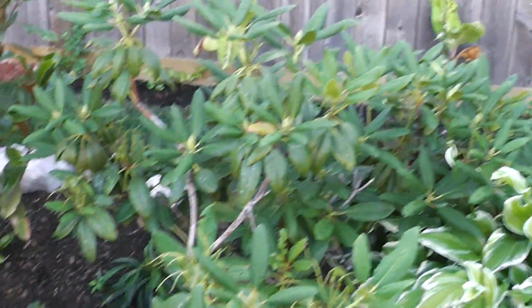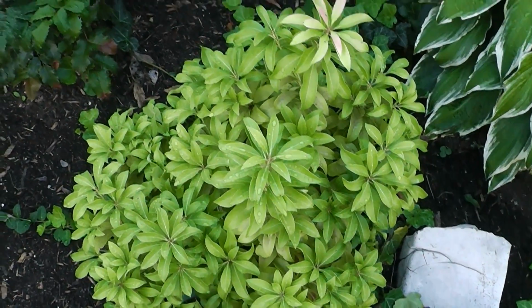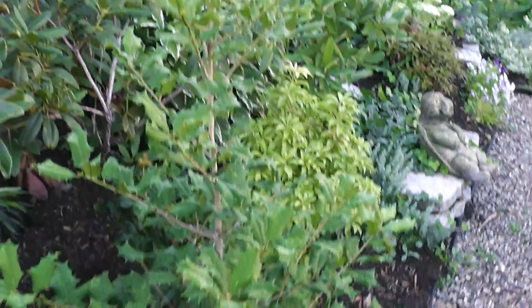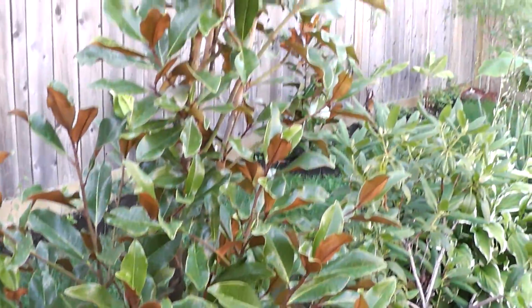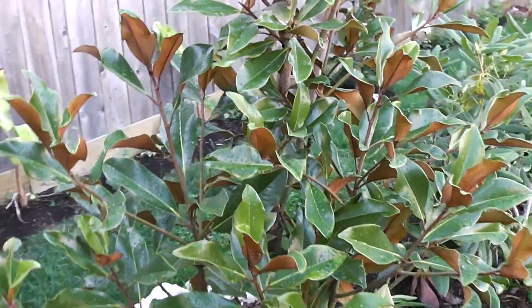More rhododendrons. Here's a Mahonia, Oregon grape holly. Here's some japonica, and here's an American holly tree, which has done really well. It's doubled in size, about probably 3.5 feet, and it's flushed out 3 times this year. So doing really well there. Magnolia Bracken's Brown Beauty also has done really well this year. Put out lots of great growth. It'll get no protection this winter.